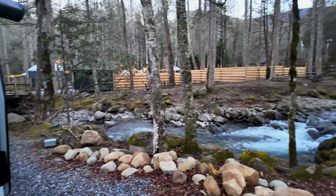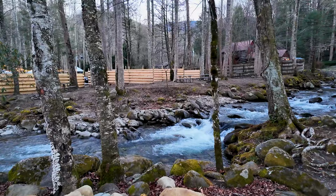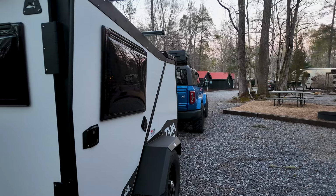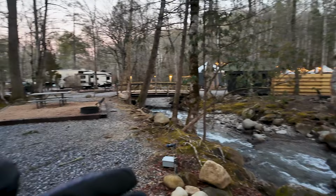So Roamstead is kind of like a glamping campground, but you know, still that rustic feel. Obviously, still natural elements to it. A little bit more separate than some other RV campgrounds. But I wanted somewhere that I could do a little bit more of a dry run with my camper before I really get everything going. But the best part is that this door literally opens up to this rushing creek.